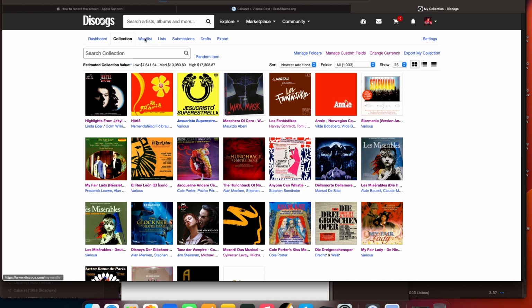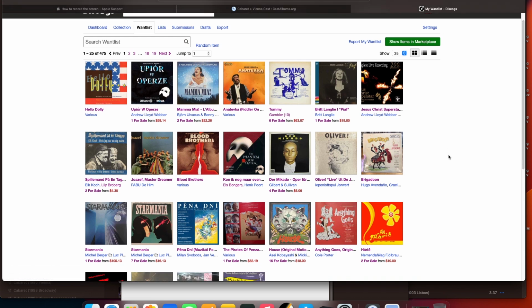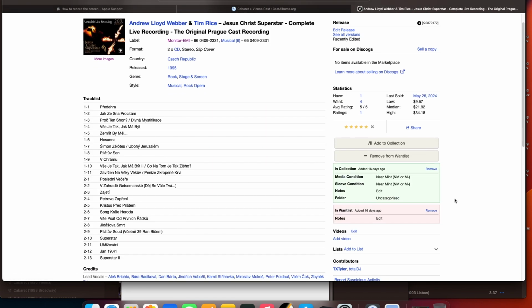One last thing that I'll show you on here, and then I'll shut up for today. What's on my want list? There's some things. I just got this one, but I would like to find it in better condition than what I have, so I keep it on my want list, and I also put it in my collection. So I'll show you what it looks like here. It shows up. They said it was in near mint condition.